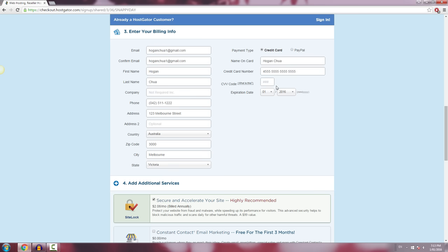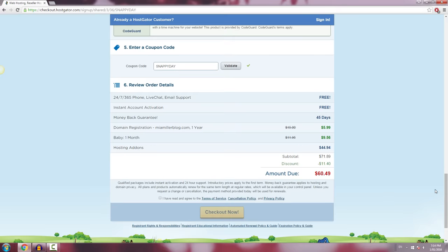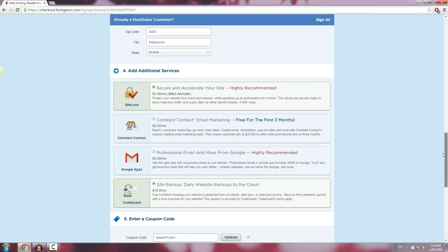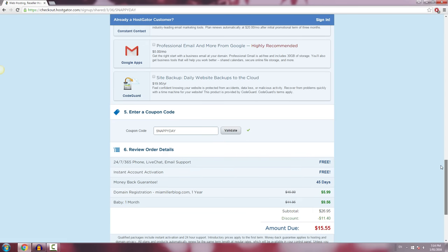So that's just an example. And the CV number is the number on the back of your card. Okay, and choose your expiry date. Or you can also pay by PayPal. So if you select this, then afterwards, when you actually check out, you'll have to log into your PayPal and confirm that payment. So scroll down here, and there are also additional services that I'm going to untick for now, and you can get these if you want later on. So don't worry too much about that.